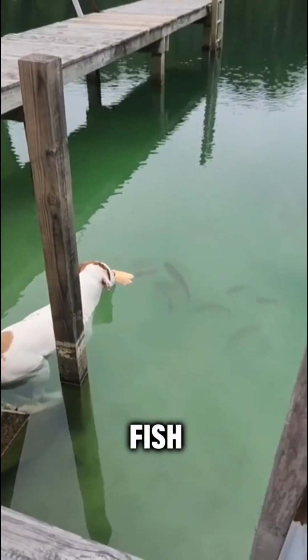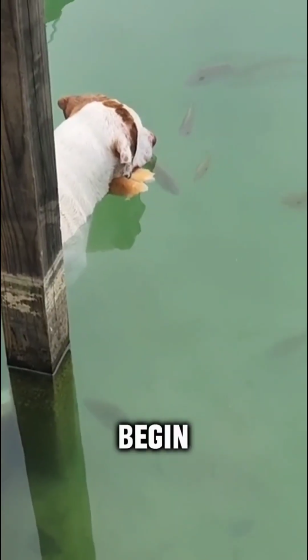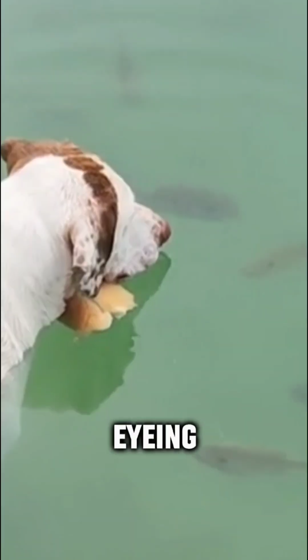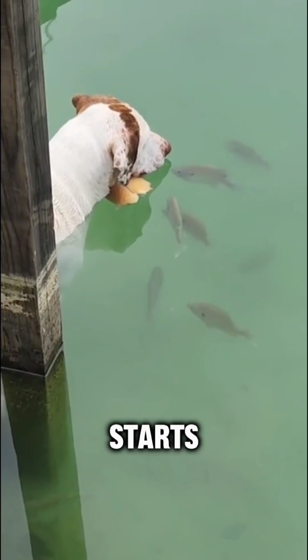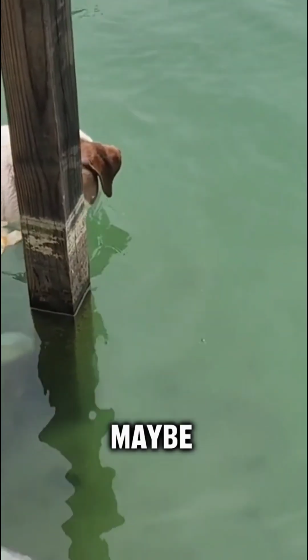To try to catch a fish, he puts a piece of bread in the water, and nobody thinks it'll work. The fish begin to surround the bread, and the dog starts eyeing up a fish. And when this fish starts to approach him, this happens. Oh, unfortunately, it still slipped out of his mouth, so maybe he's not that smart.